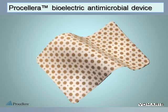Procellera is an FDA-cleared antimicrobial wound care device that is unique in its mode of action. This device combines the power of silver and zinc to deliver a continuous, low level of electric current at the surface of the device.